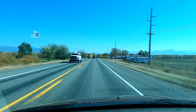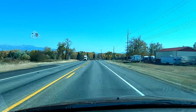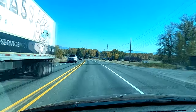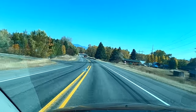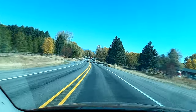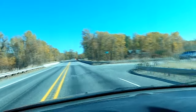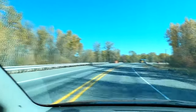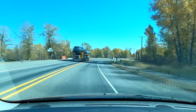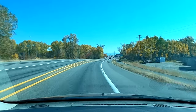I showed you the Madison River, and now we're going to be crossing the Gallatin River. These are two of the three rivers that form the Missouri River, which is north of here. It was the headwaters of those rivers that the Lewis and Clark expedition back in the early 1800s was looking for.